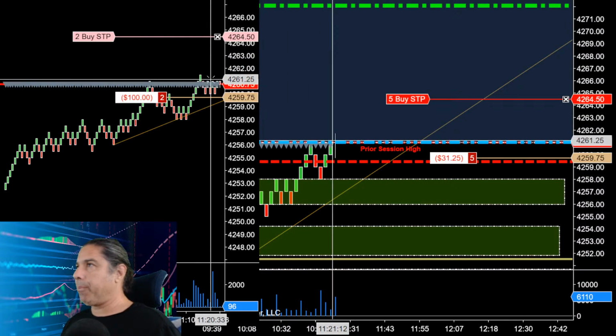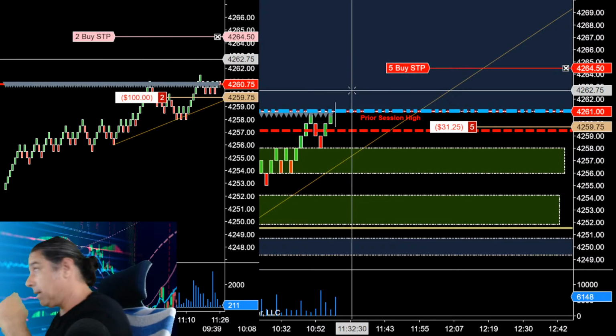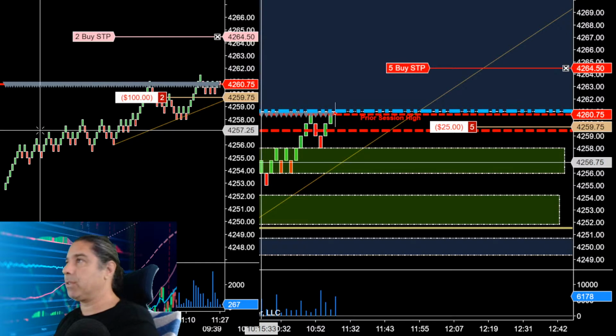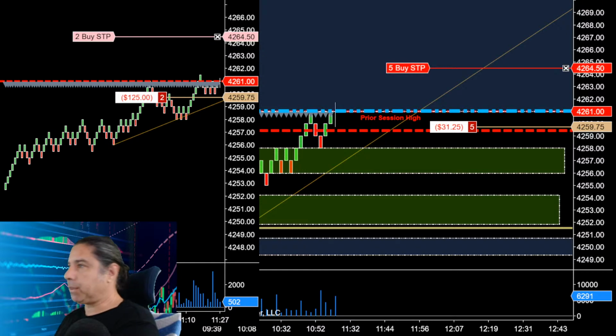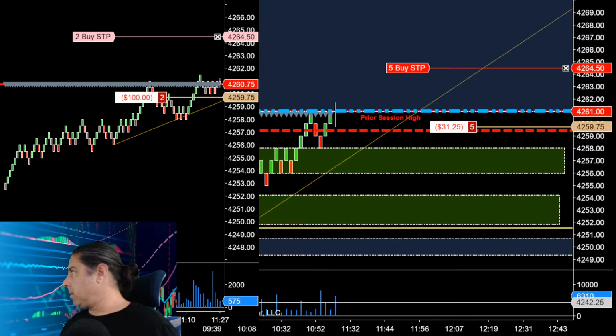All right, coiling up here. I hope it's going to go short. But again, high risk trade. Do not over leverage yourself. So we are above resistance. Our resistance is, what did I say it was? 4260 and 4225. So we are above resistance.